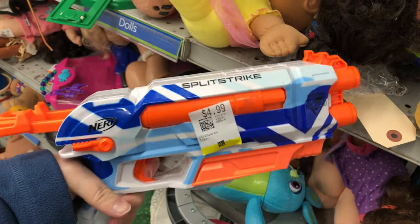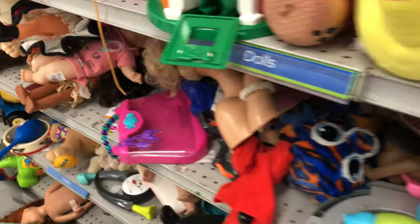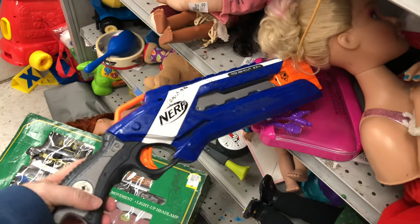They know it's two blasters, so $5 for this one. Usually, you don't see these things put together, so yeah, we're just going to leave that like that. No need to split it up. And then under here, we have a rough cut hiding. This thing is broken, though.